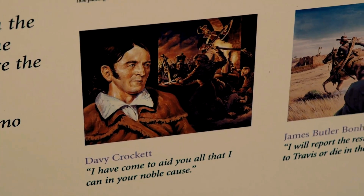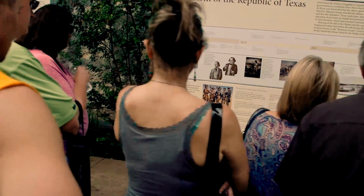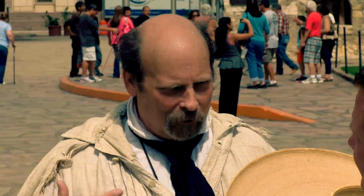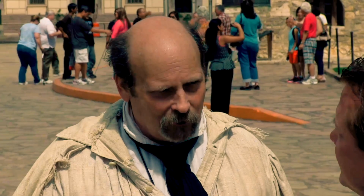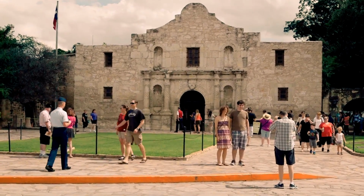And that's why his death here really matters, because for many people it's like, I don't know where the Alamo is and what does it have to do with me. But when you throw him into it, it's like, Davy Crockett was killed where? And so it really makes people more interested.